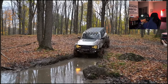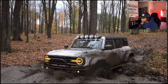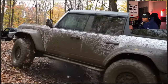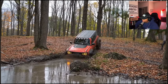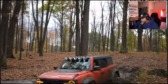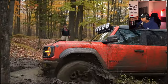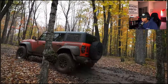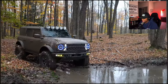I like how it sounds too. The exhaust sounds throaty. I know it's a V6, but it sounds throaty. I don't know if he put a new exhaust on there or not. But it's not a V8 like the Rubicon 392. It should have went V8, but hey, the V6, it's not bad. But if I'm getting a Raptor, it better have a V8 in it. I think it has.